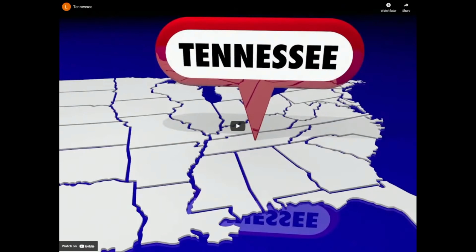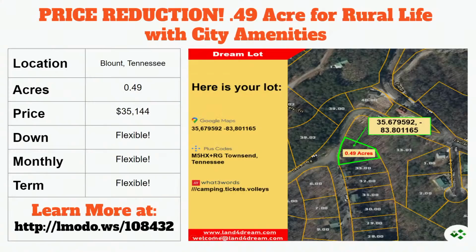But with that said, we're going to go to one of my favorite states right now. Ready? Here we go. We're going to Tennessee. Let's go see what we have in Tennessee tonight. We have this .45 buildable lot in Tennessee. Rural life with city amenities in Blunt, Tennessee. $35,144 flexibility. Okay, look at what you have here. You've got road access. You've got a nice half-acre buildable lot on there.